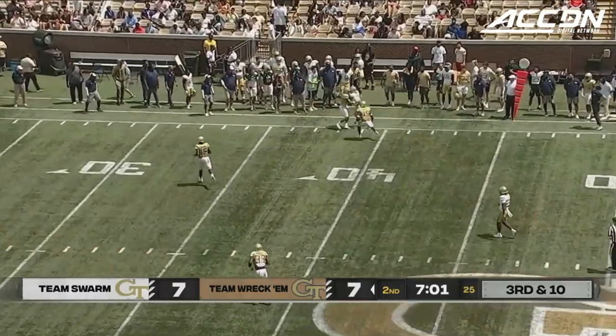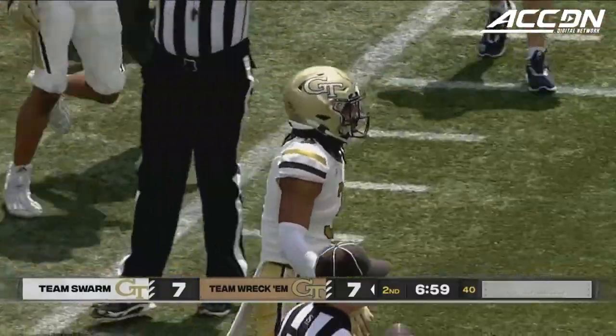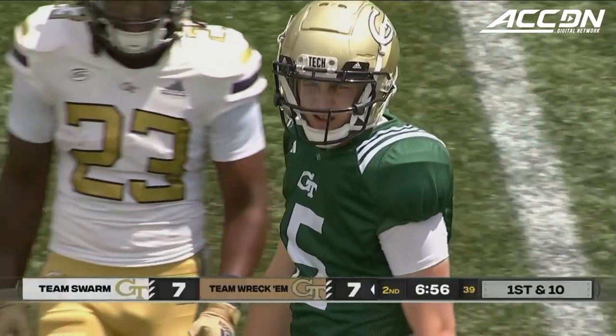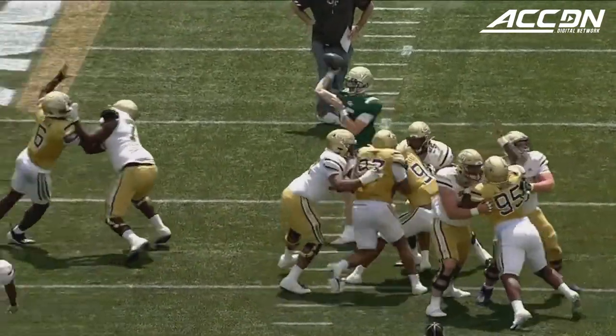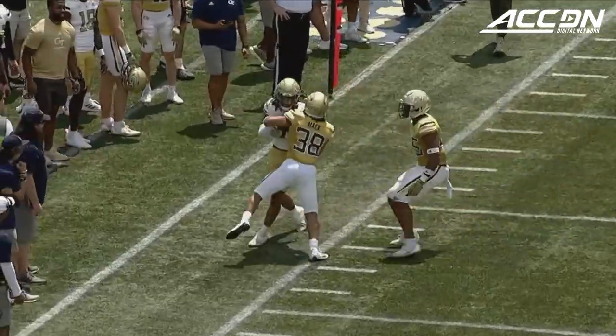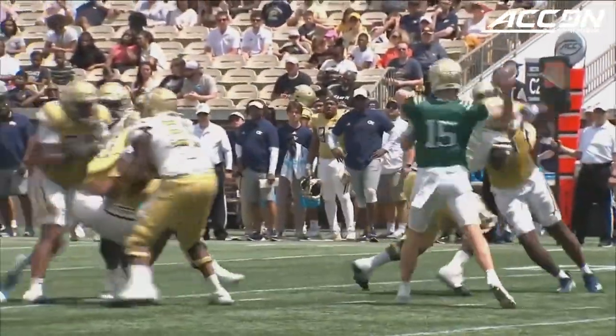Pass to the sideline. This one is complete. DJ Moore, the redshirt freshman from Loganville, Georgia, makes the play on the sideline. And DJ Moore does a good job of climbing up on those defensive backs and pressing them and making them make a decision. And you see right there, he's basically wide open on that play. But it's because he presses those defensive backs. He gets up the field.